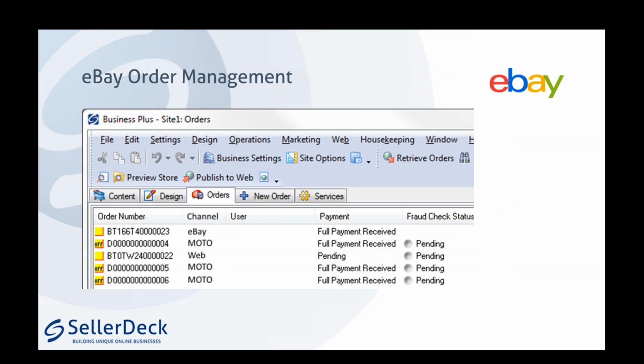When you pull them in, you'll see that there's a new channel column just next to order number, which tells you where the orders come from. So you've got your web orders, you've got the orders that you enter via new order, which are called Moto, and then you've got your eBay orders there too. You just double click on that, you can edit it, you can process it like any other order. You then ship it, and that notification is then sent to eBay to say that the order's been fulfilled.